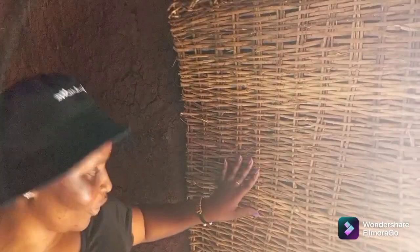I was very surprised with this house. It is made of sisal and small sticks. Like how? Then this is the rooftop. I really loved this house. Yeah, it was so cool, and it is waterproof, something surprising.